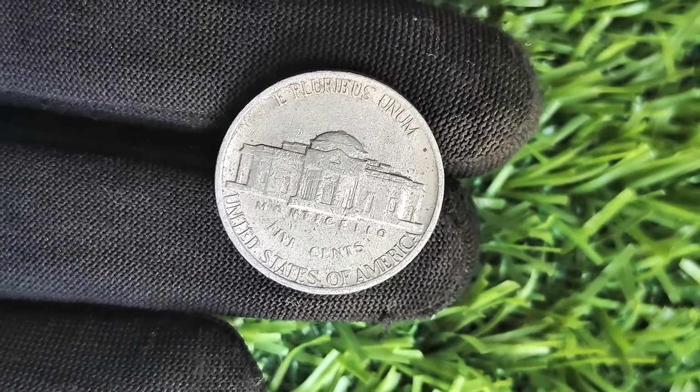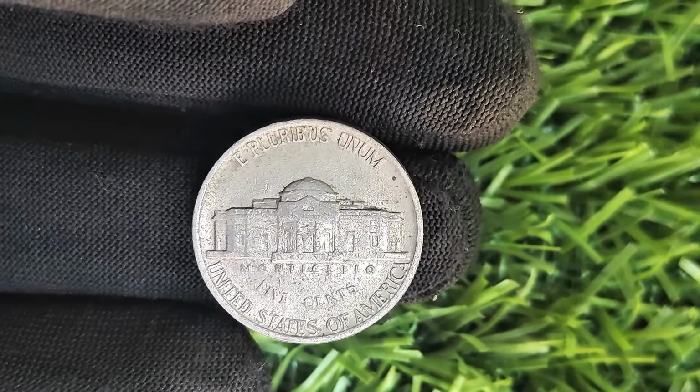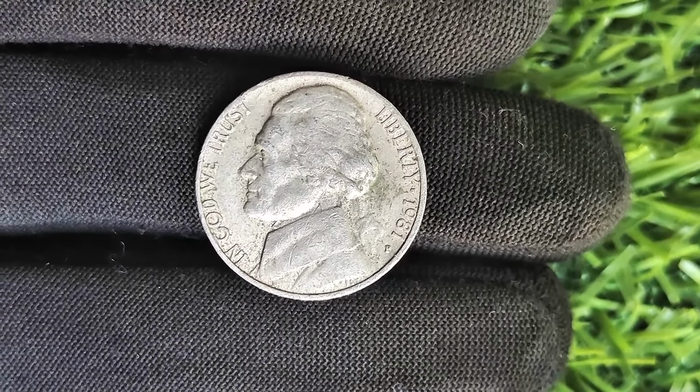Remember, coins like these don't come around every day, and finding one could be the break you've been waiting for. The question is, will you seize the opportunity before someone else does?